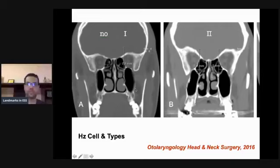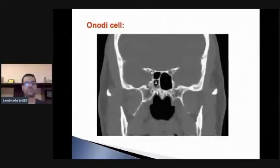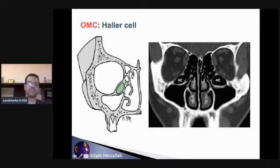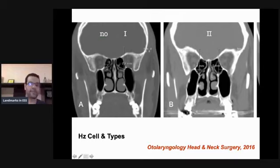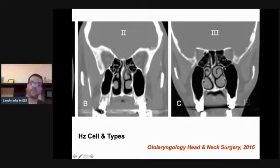The Haller cell that I just showed you is an anterior ethmoidal cell. Remember, I just showed you the Haller cell in the anterior ethmoid region, right? In the anterior ethmoid region right here, you see the uncinate process, you see the ostiomeatal complex right here. Now I'm going to be talking about the retromaxillary cell, and as you see, we pretty much don't have any retromaxillary pneumatization here, but we have a little bit, just 1 millimeter of pneumatization. You have 6 millimeters of pneumatization of the posterior ethmoids here, and then the extreme type where you have more lateral pneumatization of the posterior ethmoidal cells at the posterior superior corner of the maxillary sinus. So that's an important thing to recognize.